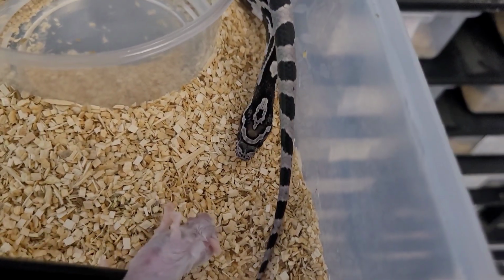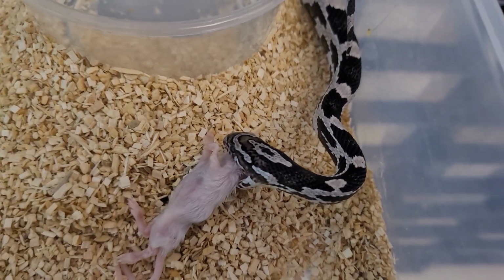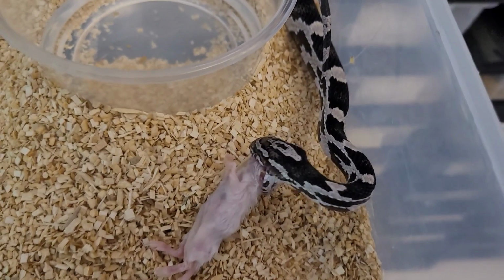Let's see if he's gonna eat one more on camera. Boom, there he goes. I think 2 is good enough for him. It's a male, so I don't want to get him too big, too quick.